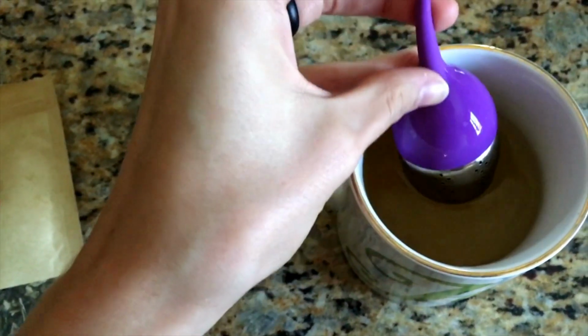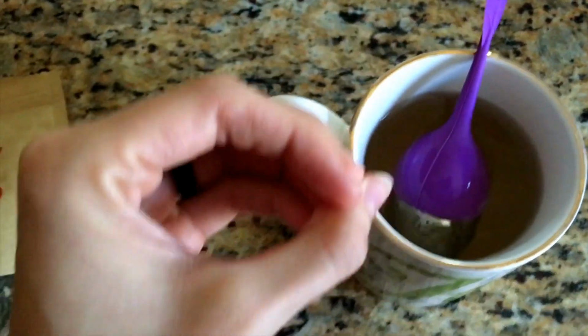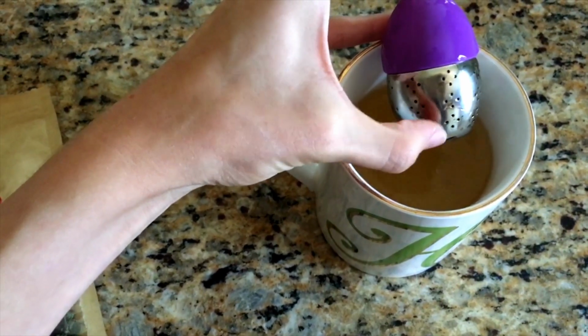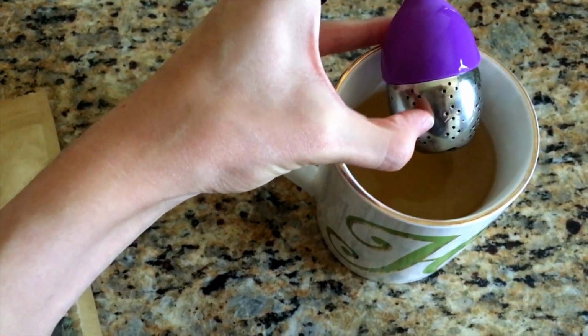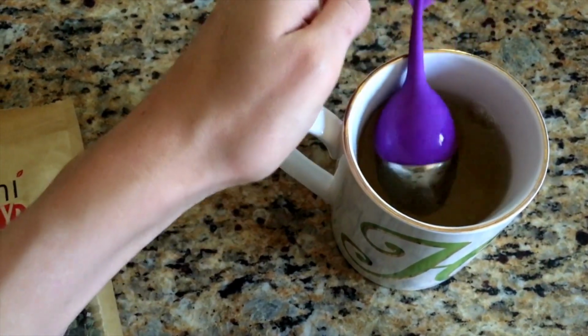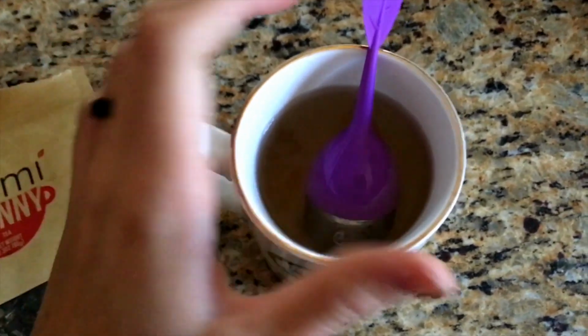And then by the end of the day, when you open this up and take this out, everything is expanded. So when you first pour in the dry tea, it probably comes up to about there. By the end of the day, when you pour it out, it's completely full because all of the leaves and everything have rehydrated and expanded. So that's pretty cool.